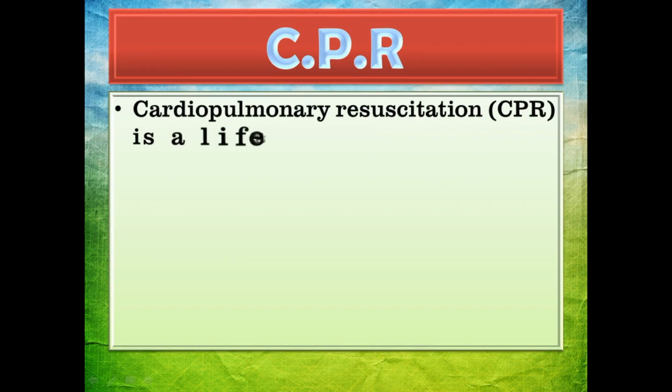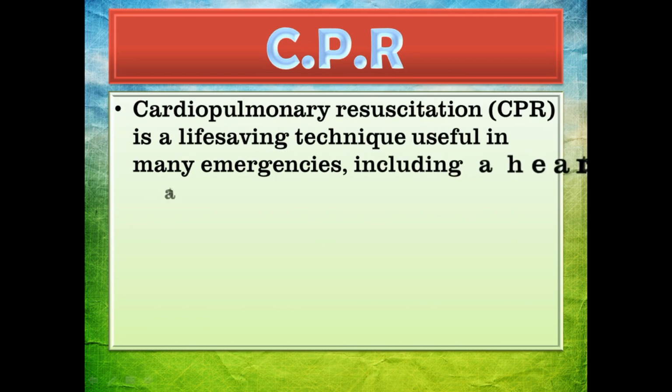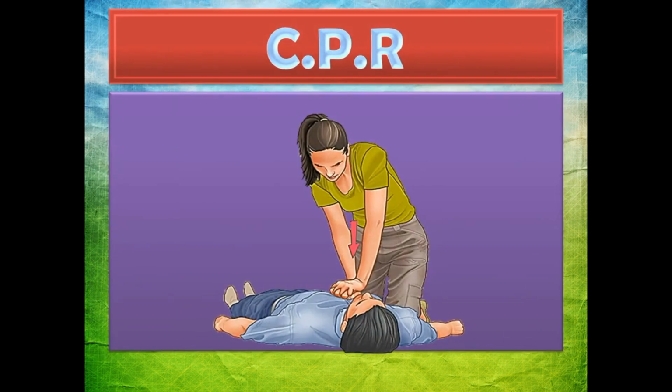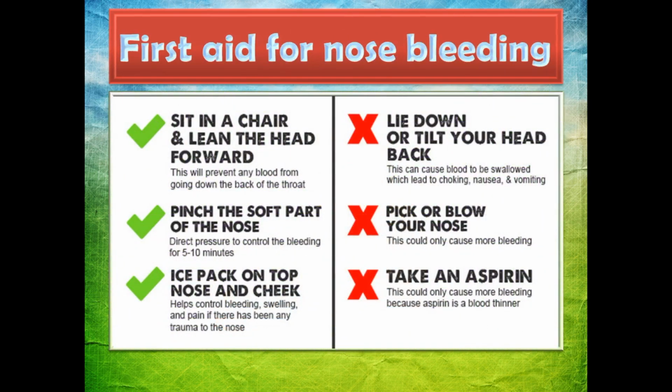CPR is cardiopulmonary resuscitation. It is a life-saving technique useful in many emergencies, including a heart attack or near drowning, in which someone's breathing or heartbeat has stopped. So it is a part of first aid. And make sure that those who are doing the first aid have enough practice while handling such situations.